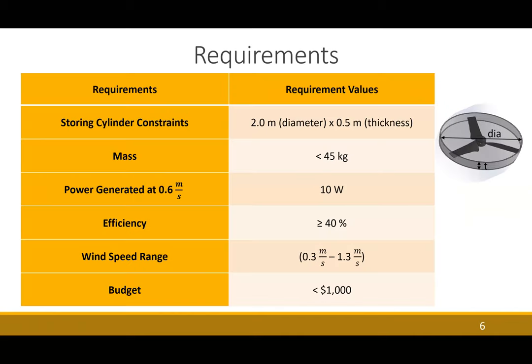Our design must be storable in a cylinder that is a half meter thick and 2 meters in diameter. It must weigh less than 45 kilograms and must generate 10 watts of power at an efficiency of 40% or greater, given an average wind speed of 0.6 meters per second. For context, the expected wind speed range on Venus is 0.3 to 1.3 meters per second. And this is all to be done at a budget less than $2,000.